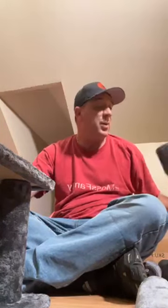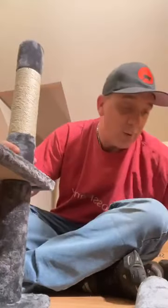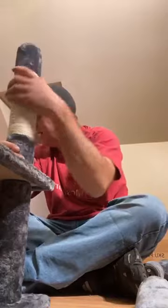So this piece should be number 7, and it goes right here. It's got a shoulder washer there. Cat tower assembly. Mila, Mila, Mila.